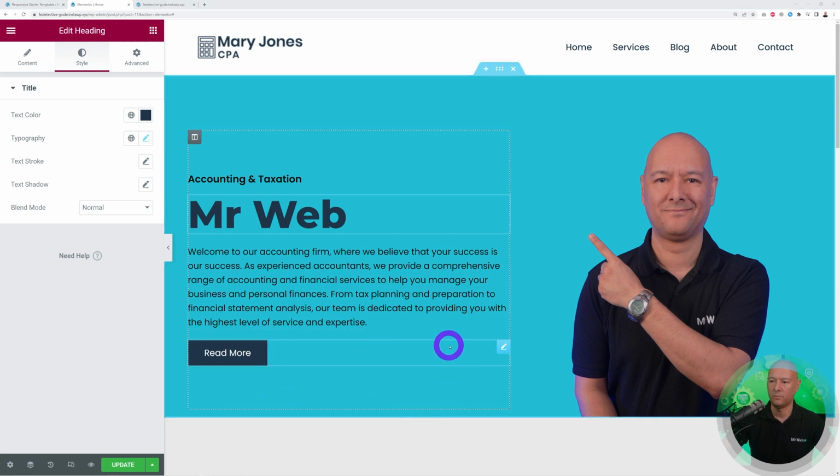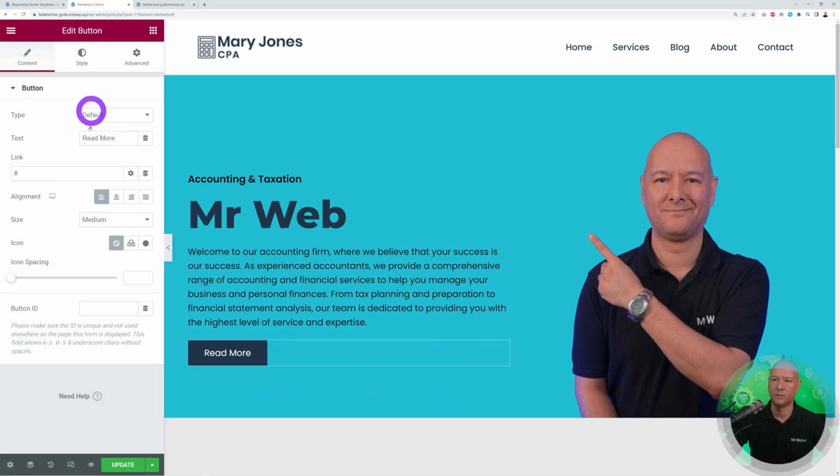So underneath we have a button here, so this should be linked to an internal page. At the moment there is nothing linked, as you can see, with a hashtag here instead of a landing page. But once you have your different pages created, like services, blog, about, and contact, you can link that back here.